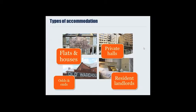Types of accommodation in London will include flats and houses, private halls, living with a resident landlord, or odds and ends. Flats and houses in London tend to be terraced, Victorian or Edwardian, which are often converted into flats. Private halls are probably the most expensive option, but bills will be included and they're often in central locations.